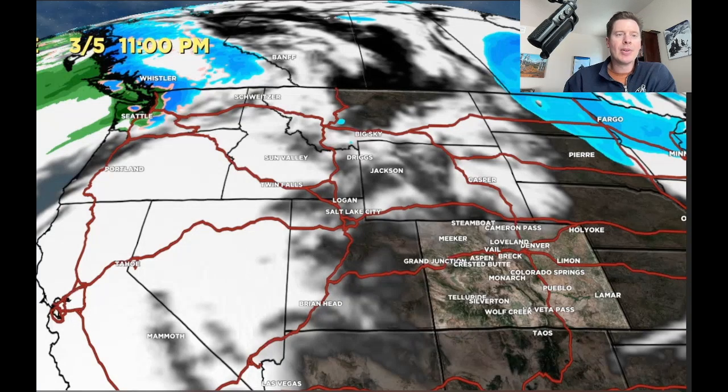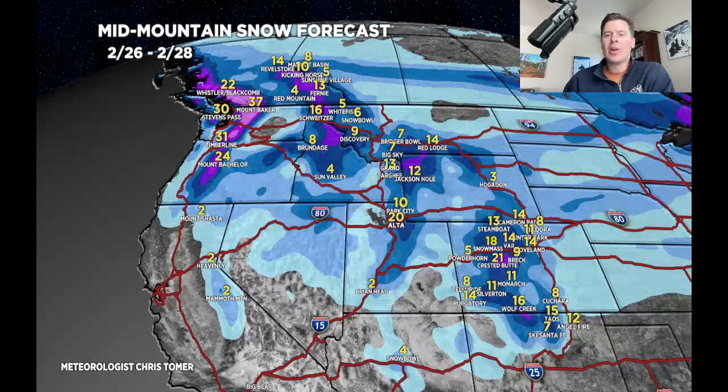Here's what I'm thinking as far as totals go. 2/26 through 2/28, 10 to 20 inches, pretty common. Tetons, Wasatch, Colorado. Not everywhere in Colorado will get that, but most of the major ski areas: Crested Butte, Snowmass, Aspen, Loveland, A-Basin, Winter Park, Vail, up to Steamboat, Wolf Creek, Silverton, Monarch, Purgatory, all in that 10 to 20 inch swath. So some very good skiing.